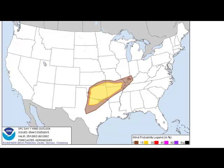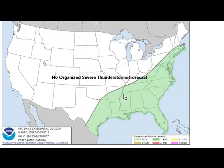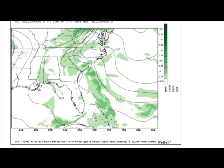And then wind probabilities. Really, the most significant severe weather risk today back in that enhanced area is hail. Could be some, again, very sizable hail reports today. But then you notice tomorrow, again, just a general thunderstorm outlook covering the area ahead of that advancing front. So here's what it looks like on the higher resolution modeling.